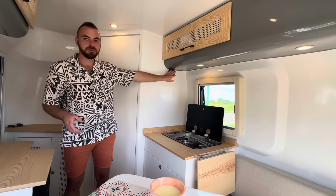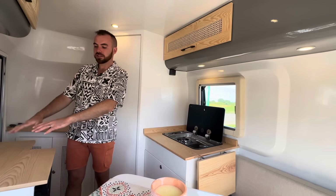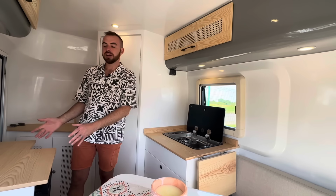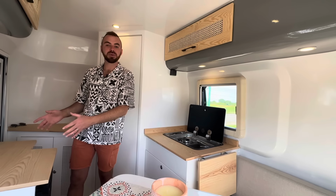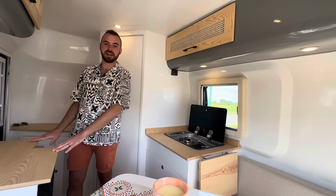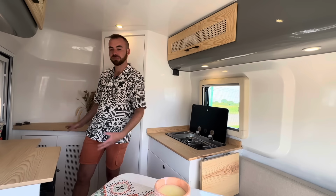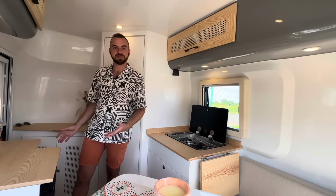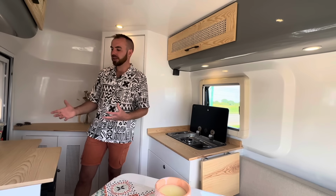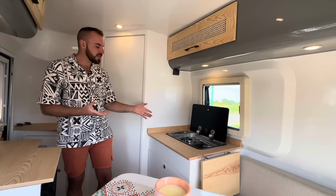So you've got a power point up here where you can plug a kettle in. You've also got a power point above on this side, so you can use this entire platform for putting whatever you like: microwave, air fryer, coffee machine, whatever. Plenty of space there to put it. And you've also got this shelf at the back, which you just got a lot of space for preparing food or putting appliances if that's what you prefer.